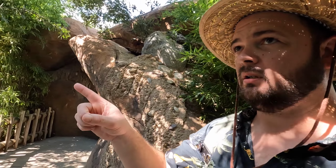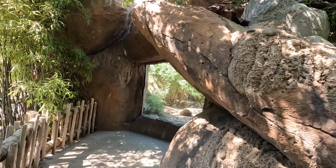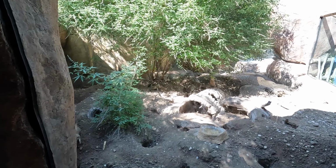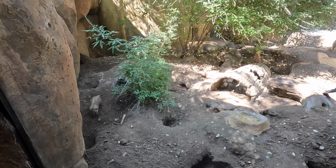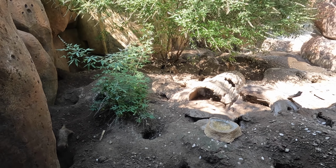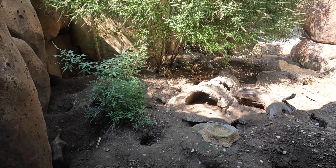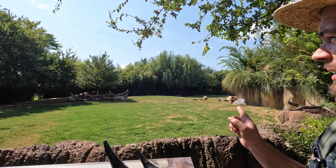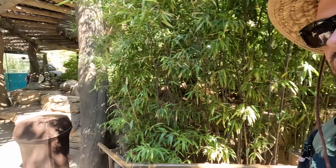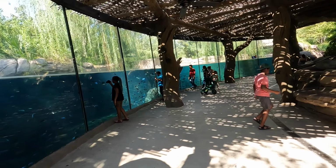Wow. All right, we got meerkats and African rhinos. It's meerkat. Rhino's a no-show right now. He's probably around the corner. Okay. It's a cool spot. It's the hippos with all of the little fish. Cichlids, I guess that would be.